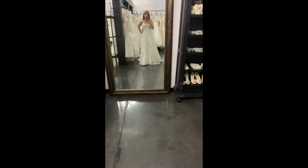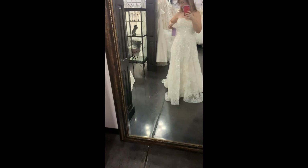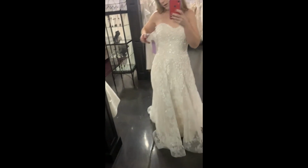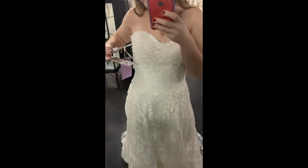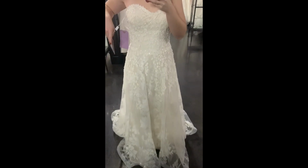Another trunk show gown from Eddie K. Milano. Let me grab the tag here. This is MD328 in ivory champagne. It also comes in all ivory. Sequin embroidery, beaded lace, English netting, tulle, and horsehair hem.